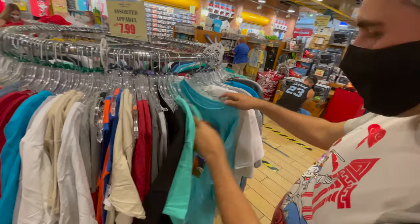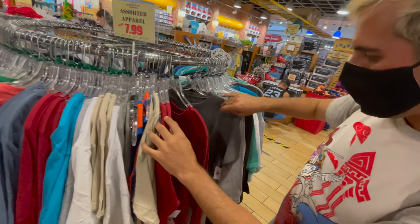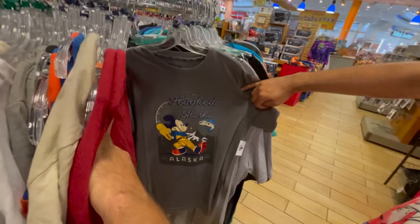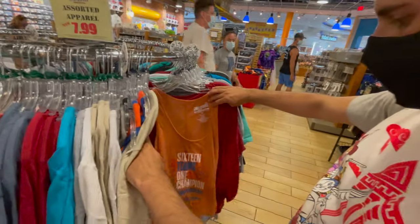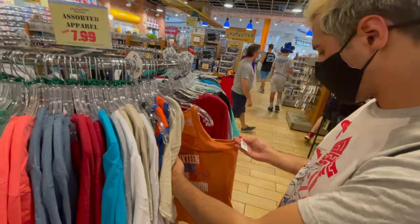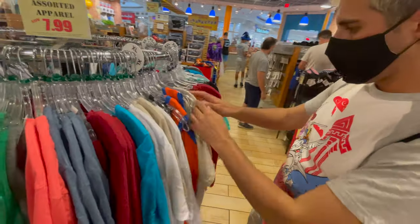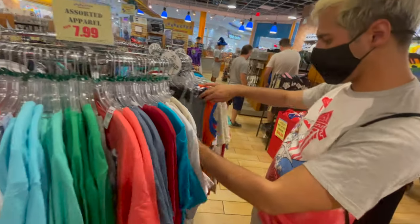These are all, we've seen all of these so far. Yep. Oh, no, this one's I'm Hooked on Alaska. This is $5.99. Disney Cruise Line shirt. The NBA Experience, this tank top is $7.99. Raised by Trolls, we've seen all of these.